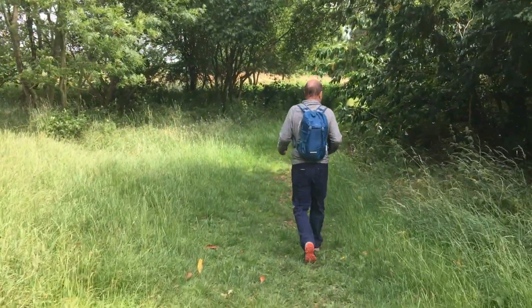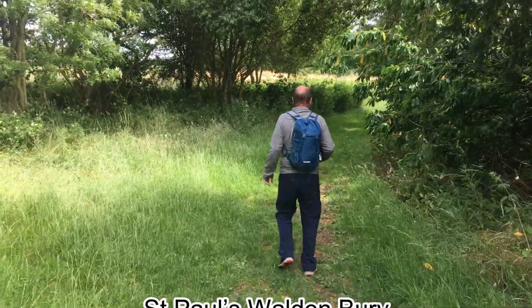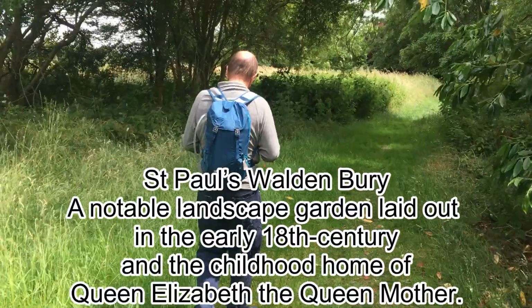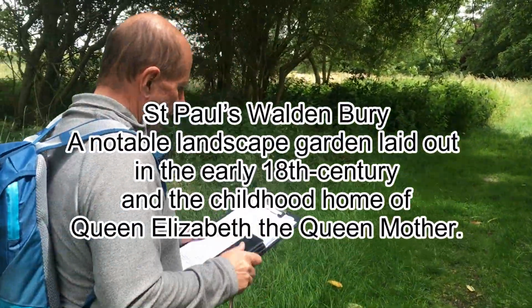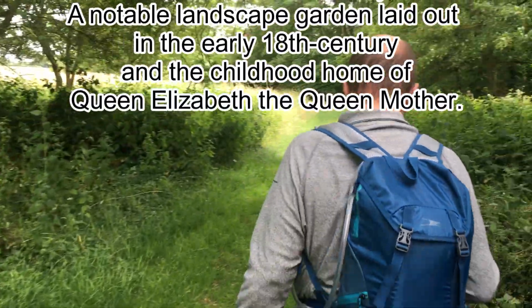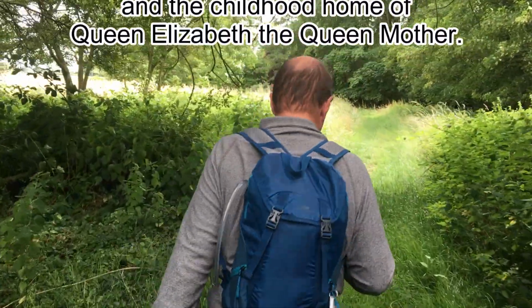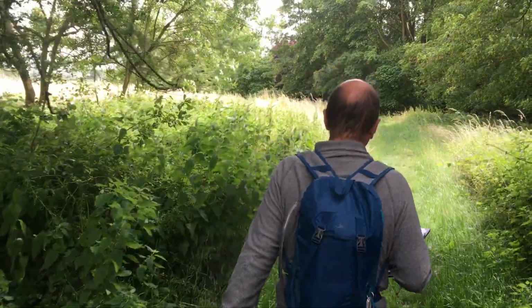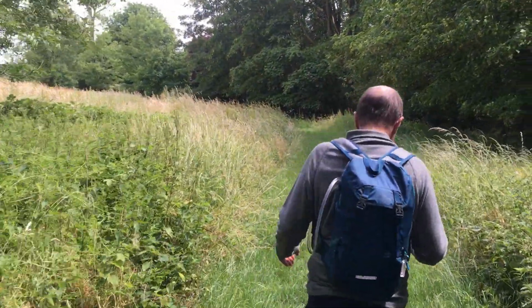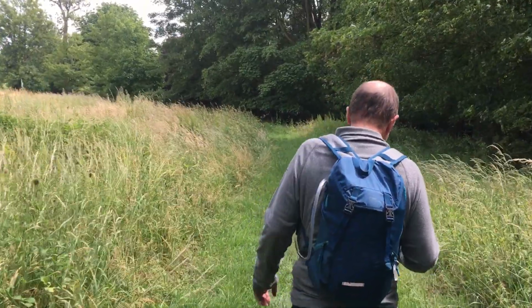So this is part of the Berry Estate, Jim? Yeah, it is. And this is going to take us past Stagenhoe, which is part of the estate, and takes us up to St Paul's Walden, where the Queen Mum was born, and now must belong to King Charles. Yep.